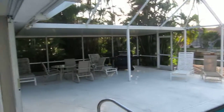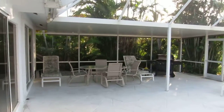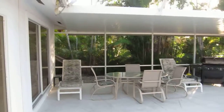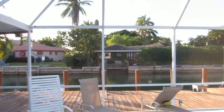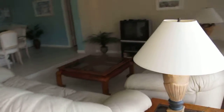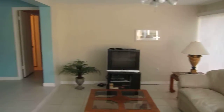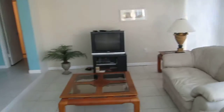Going to the left, there's a covered area. And then those sliders go into the master bedroom. This little family room area here. And just so you know, the kitchen's right there and the family room right here.